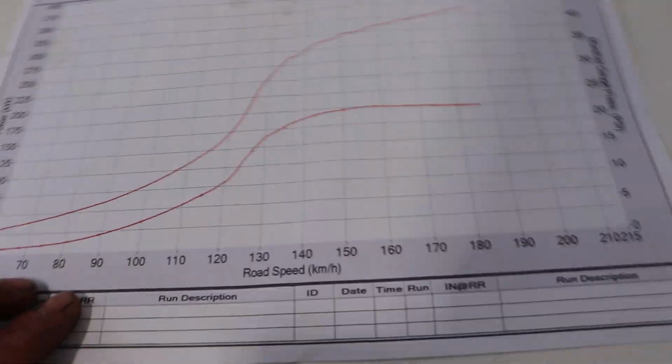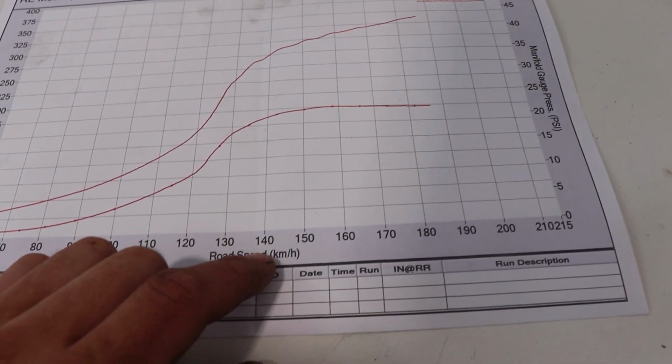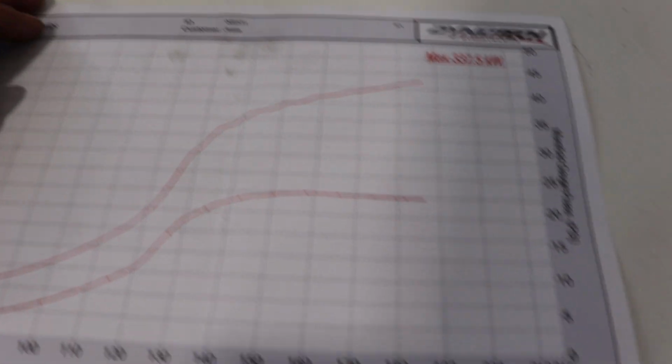337.5 kilowatts to the tyre on a roller dyno with the car launching forward. But yeah, unfortunately this is road speed, not RPM, so it's really hard to tell when the power comes on.